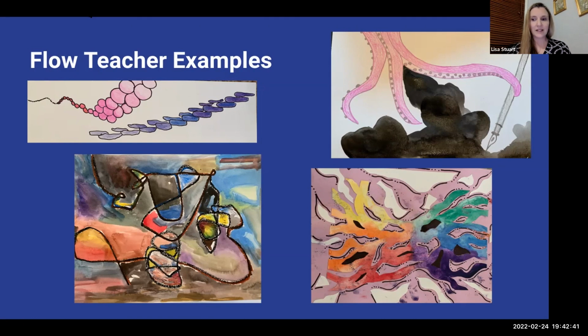I would love it if anyone would like to share, even though it's not done, what you've done or what you've started on. Anyone willing to share theirs? Deannie wants to share. Saw you turn your camera on.